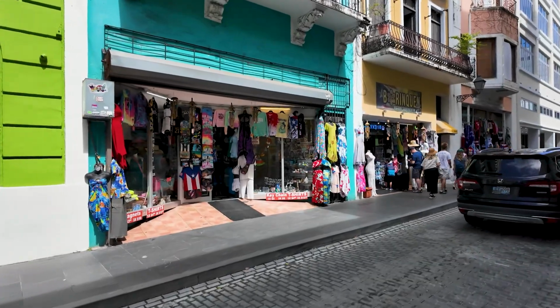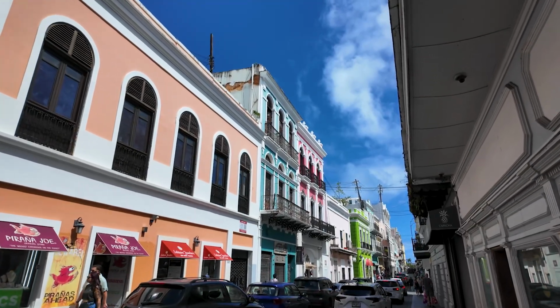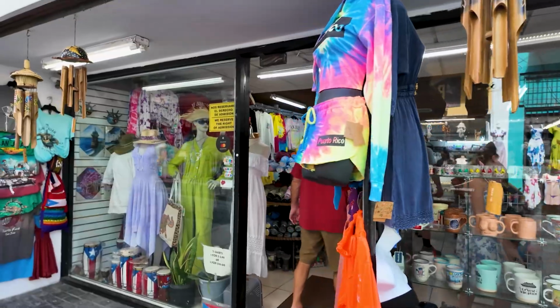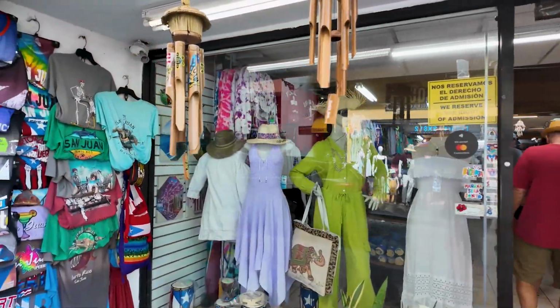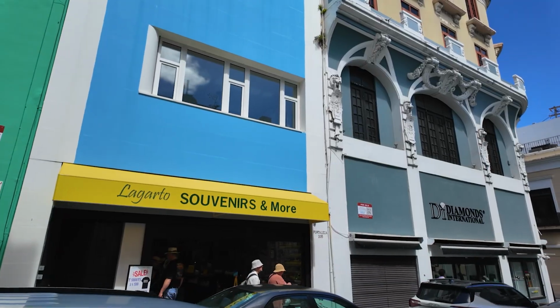We are in one of the main shopping district areas where they've been sending a lot of the cruise passengers. There's plenty of souvenir shops, different jewelry stores, things to see and do while you're here. There's restaurants on the side streets and on the main streets here. So really, if you are looking to get some souvenirs, it's a great spot to come. They even have a Diamonds International.